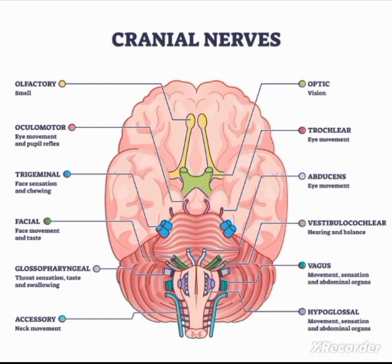Next one, that is 10th nerve, is the vagus nerve. Here the vagus is the mixed nerve, sensory and motor nerve. Here we are assessing the general sensation, movement, sensation and abdominal organs. Here the general sensation, chemo and baroreception, then visceral sensation, that's why we are saying abdominal organ sensation, then speech and swallowing ability, then control of these symptoms. So that is vagus nerve.